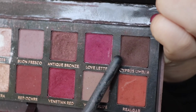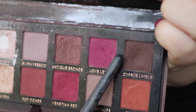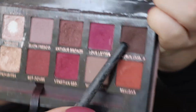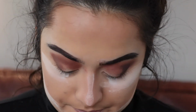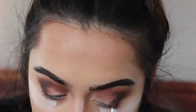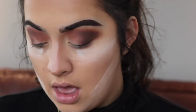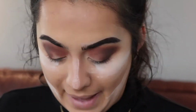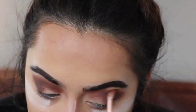Next, I'm gonna go in with Cypress Umber, and I just wanna use this to darken up the look and make it really dramatic and bold because I want this to be quite bold. And I'm just focusing this on my outer V. And once I've kind of blended that through a little bit, I'm gonna go back in with a bit of Real Gar just to kind of maintain the blending gradient of colors.